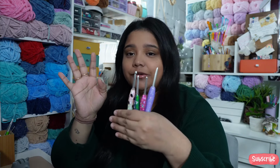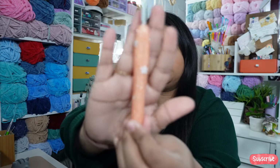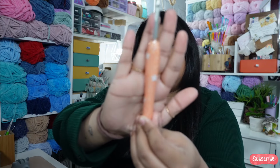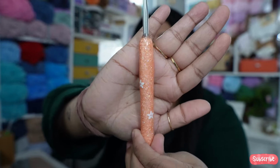So definitely check both of them out. I will link them down below so y'all can check them out, but this is where I love to get my Clover hooks. It's a little sparkly. They're a little bit cuter. I also have one from TheCraftinGinger, and she put flowers all over it. It's focusing now. Flowers all over it. It's so pretty. I'm thinking of getting the green one, the blue one.